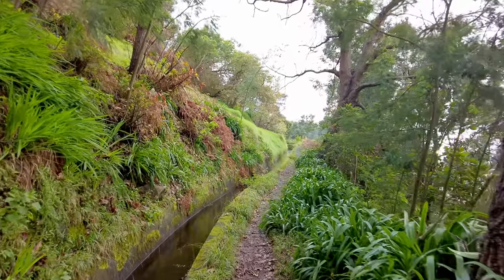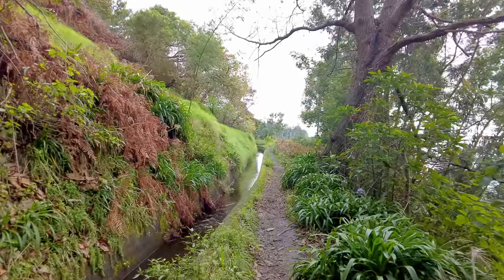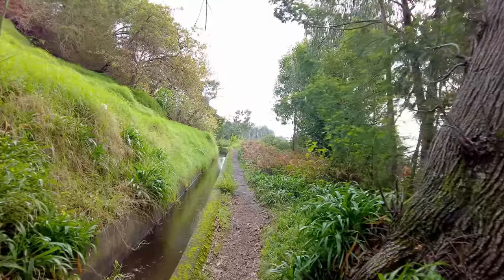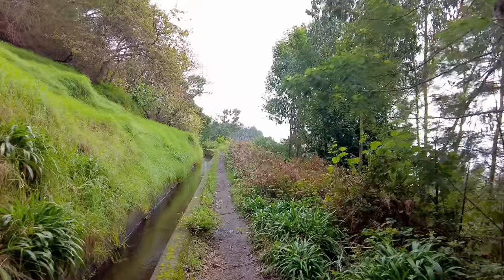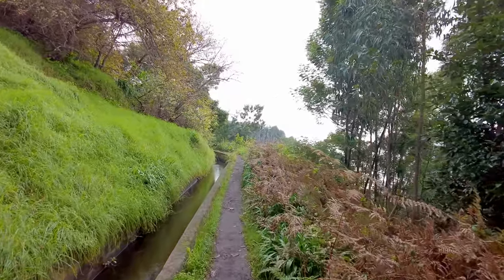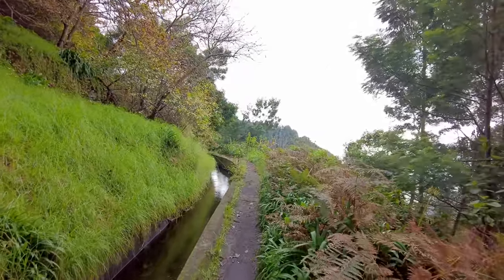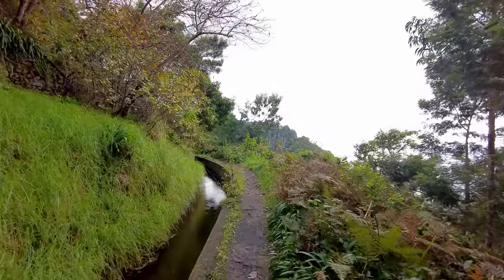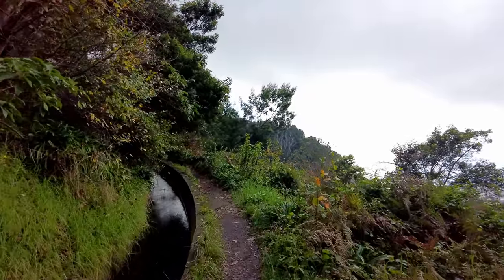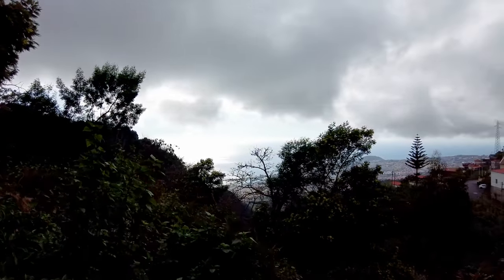So there are several thousand kilometers of levadas on the island. The original purpose was to bring water from the wetter side of the island, the north, all around the island. And of course, they serve a purpose to irrigate farms. They bring fresh water to drink. And of course, Madeira generates, I think it's something like 11% of its energy through hydroelectricity.